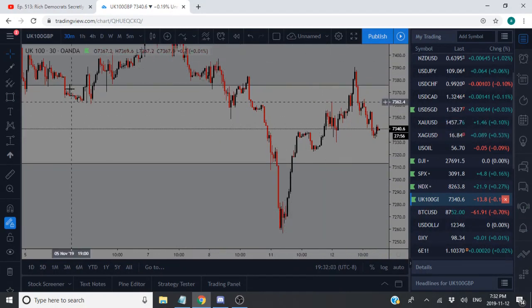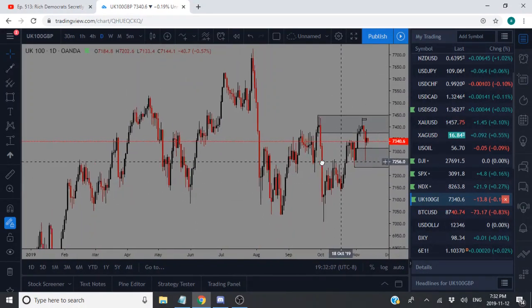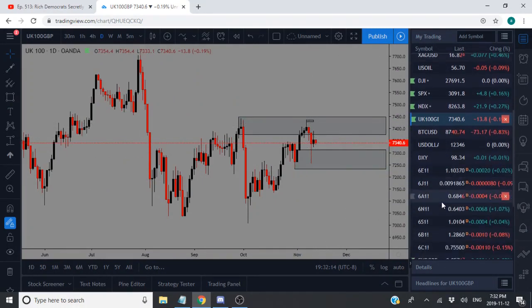It's kind of going range bound based on the higher time frames. It's kind of splitting these supply and demand zones. So right now it's kind of off the table for me, I would say.